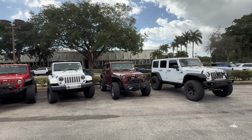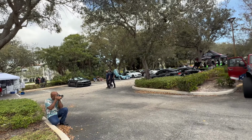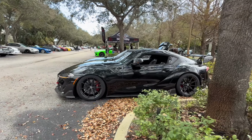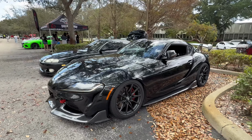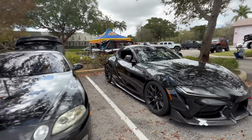Got the Jeep people with their ducks. I don't really understand, but not gonna hate, let them do their thing. Got the Supra, which is basically a BMW. Love these. Nothing bad to say about the new Supra.